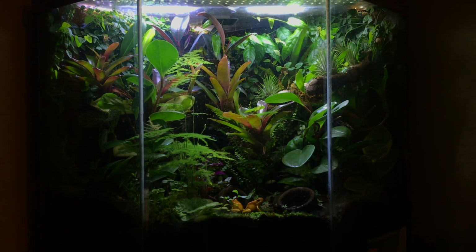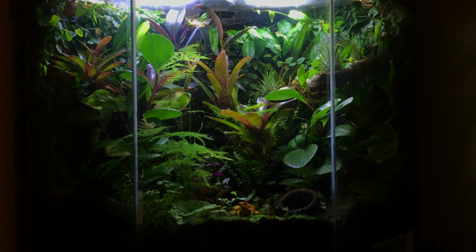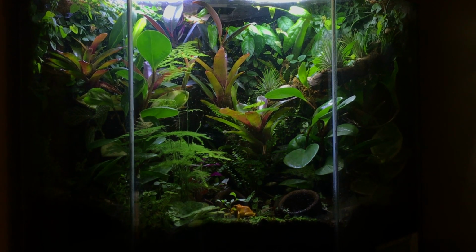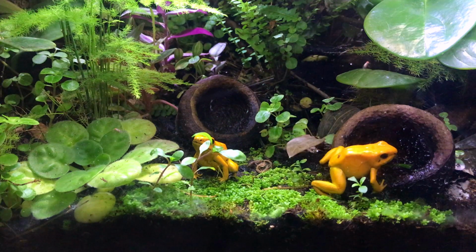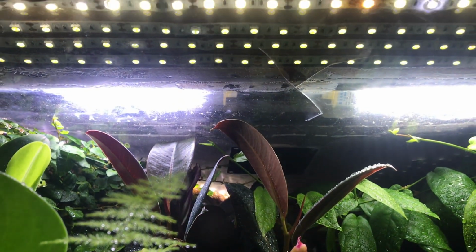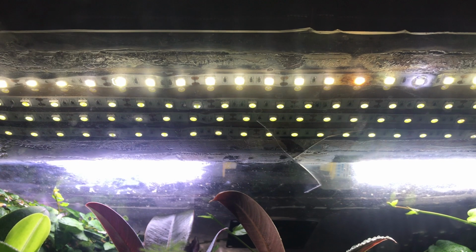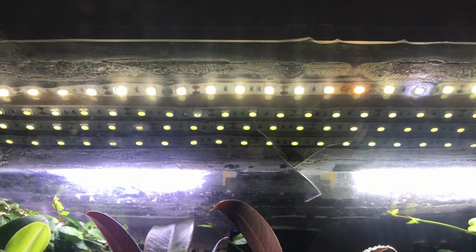Alright, last up of my bioactive setups is my dart frog tank. This setup is probably the one that will need the most serious overhaul after my move. The plants have been thriving, but the same cannot be said for my lights, unfortunately. The solderless connectors that I used to set up the light fixture are failing, and I will need to take apart the top and fix them if I want to keep this vivarium going.